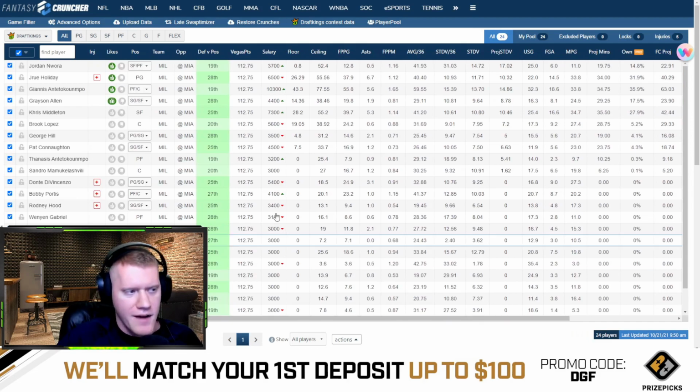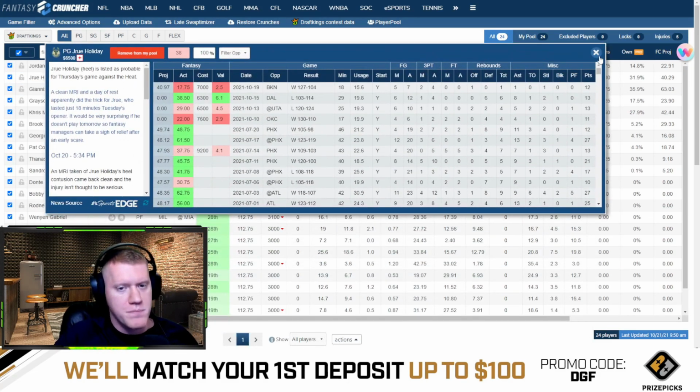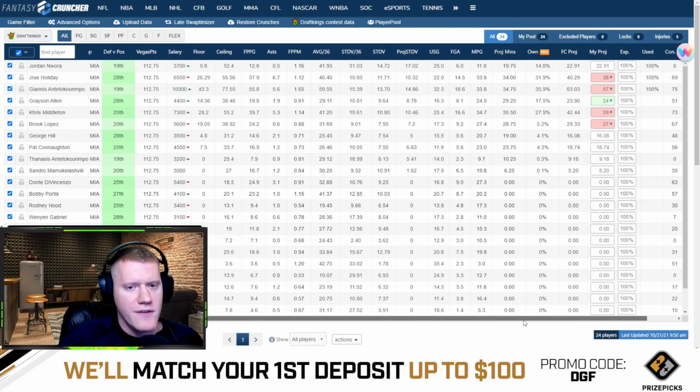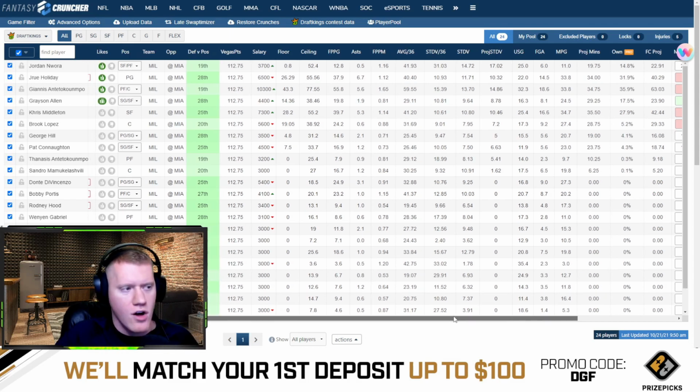Another guy I want to include yet again in my cash build. I included him last time and he burnt me because he got injured, but Jrue Holiday went down in price tag. That's just not right. $6,500. We have him projected right now for 38 DraftKings points. That just doesn't make sense. He's a fantastic value play. Jrue Holiday and Giannis should be included in all your cash game builds.